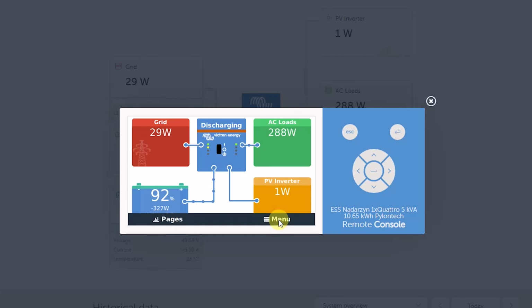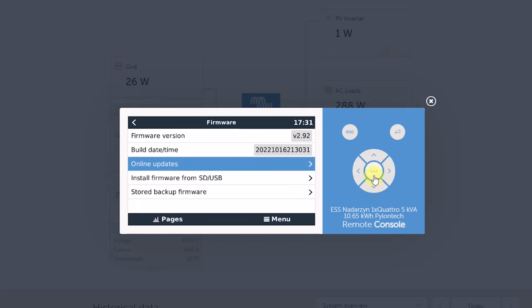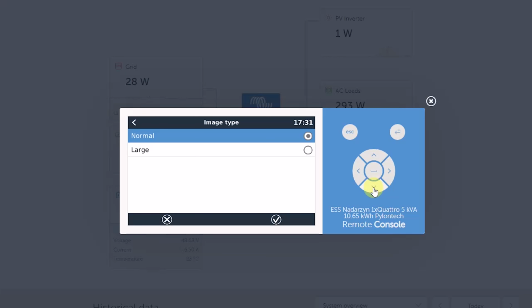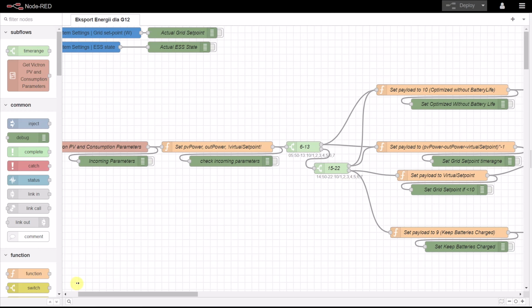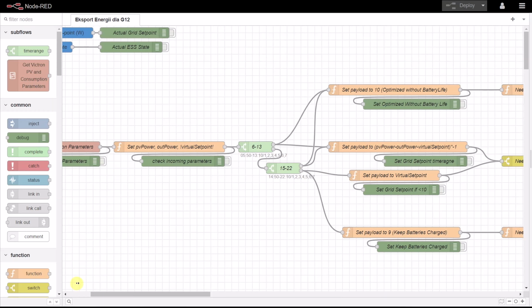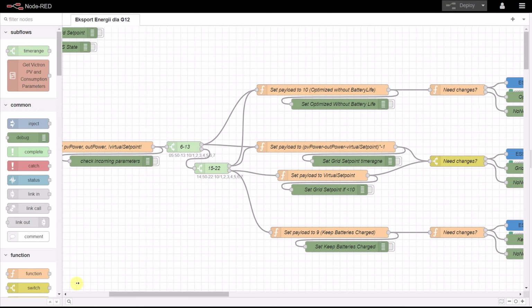So what is Node-RED? It is a web-based tool that you can install on almost every GX device and start working right away. You can create a flow that takes data from various inputs and transforms it with different tools or functions. At the end, you will be able to use the output to influence the operation of the system or present data in colorful charts and dashboards.